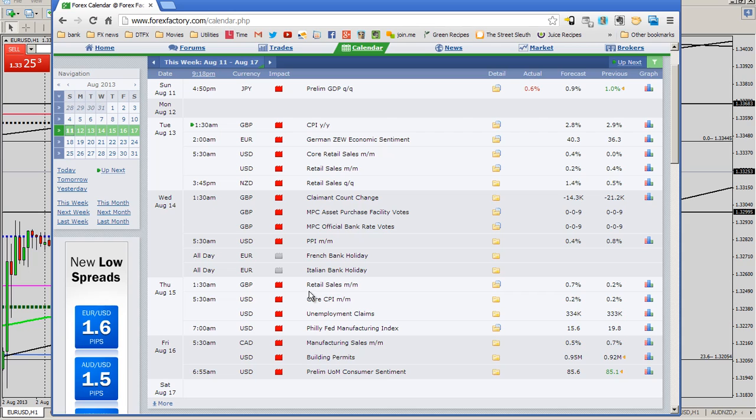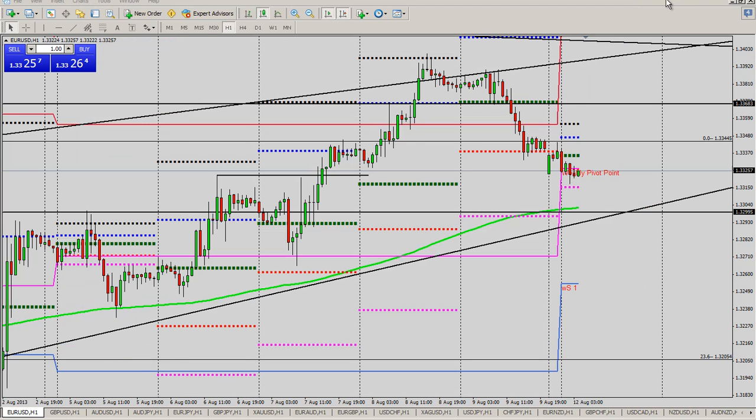Going into Thursday we have retail sales for the UK, which is a big deal. We have the core CPI for the US, also a big deal, along with the Philly Fed index and so on. And then going into Friday, some manufacturing sales, housing starts, University of Michigan's consumer sentiment. Some big news going into this coming week, so I'm definitely looking forward to that.